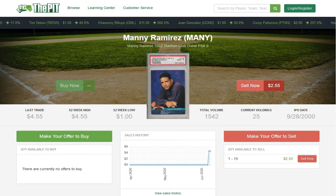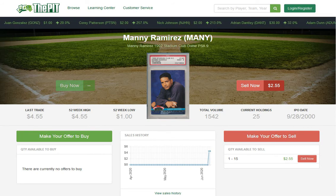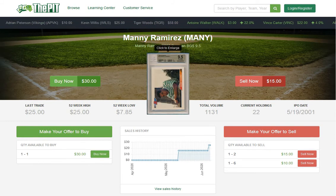So which of these four Manny Ramirez cards would you say is your favorite? Personally, I do like the Upper Deck. The Stadium Club, I would say that this card is probably the rarest of the four. I'd have to check the pop reports, but I'm pretty sure that this is the rarest of the four. So, which one is your favorite? Which one of these would you like to own most, or would you like to own all four of them? What do you think of Manny Ramirez's cards in the hobby? There's definitely people looking to collect as many of these as they can. So, definitely would like to hear your thoughts on that.